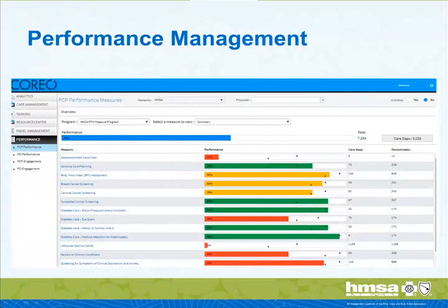This slide is a sample screenshot of a PCP's performance screen in Choreo.